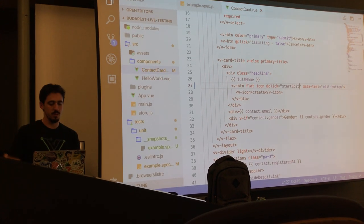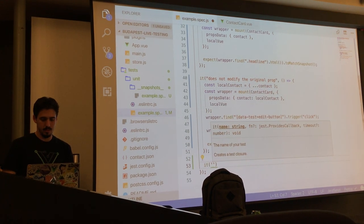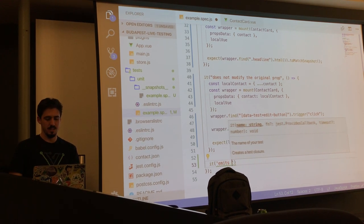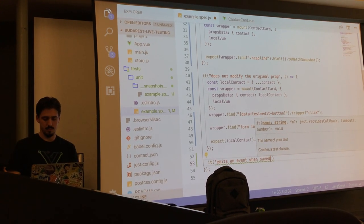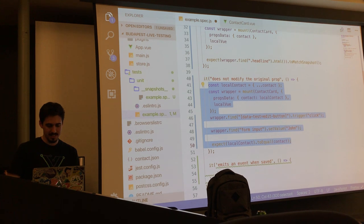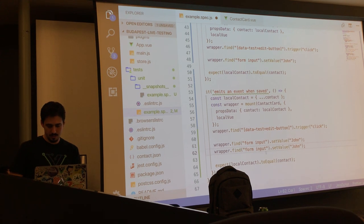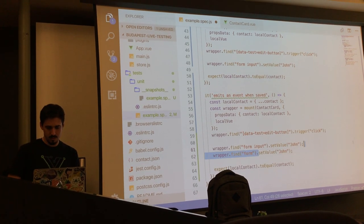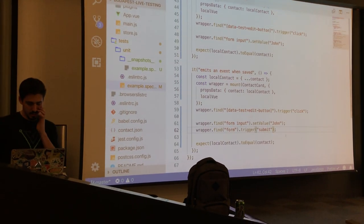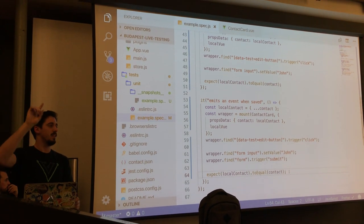But of course we have to go further if we want to keep doing this. We want to check that it emits an event when saved. Not the best title for the test, but whatever. Okay, let's copy this again. So we do the trigger, we change the value, and then we go on the form and trigger a submit. When I trigger the submit, I expect the local contact to equal the contact, because it's still just emitting an event.